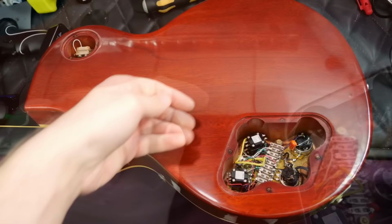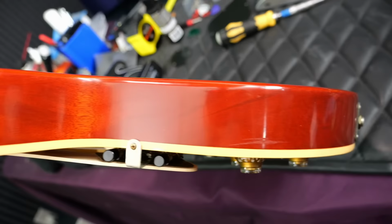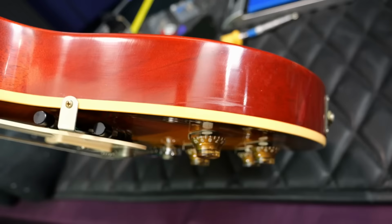Here you can see the thin binding in the cutaway and all the wood grain. Okay, there's a couple of case scuffs where it's been rubbing in the case like that, although thankfully that's not on the side that you see while playing.